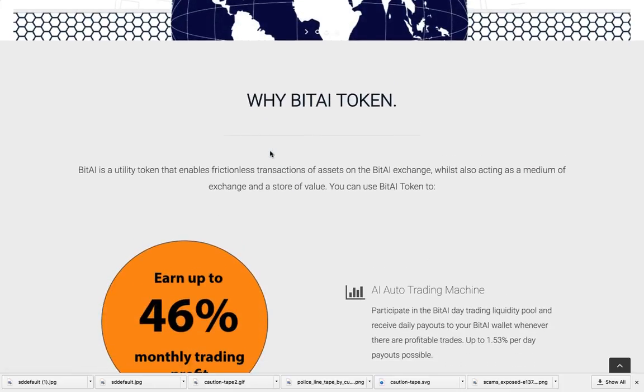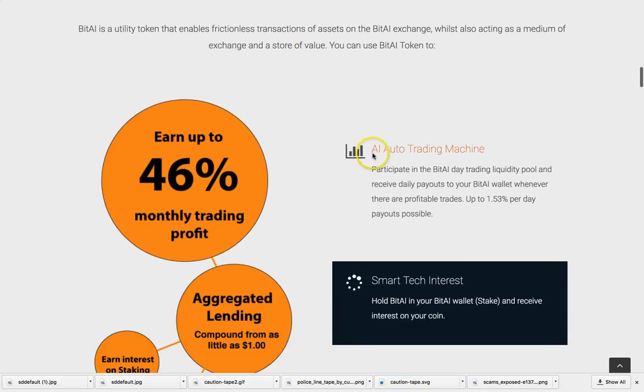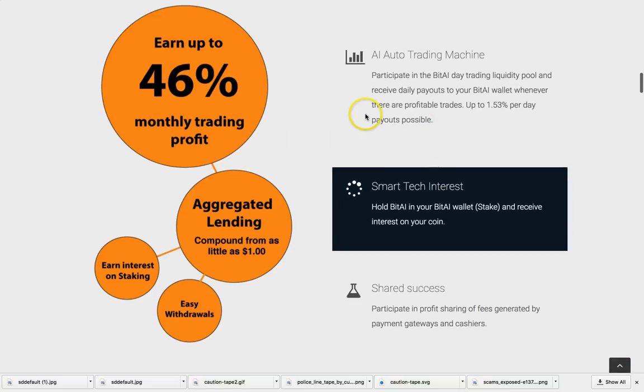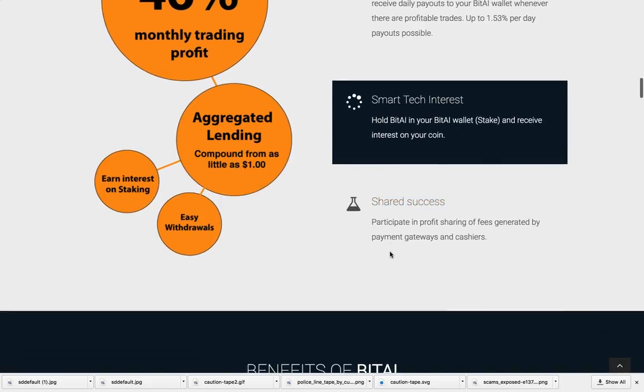So why BitAI tokens? Well, it's a utility token that enables frictionless transaction of assets on the BitAI exchange, whilst also acting as a medium for exchange and store of value. You can use the BitAI token to auto trade. You can lend it, you can stake it, you can hold it, and there's easy withdrawals on it. So they're saying right now they're going to be paying up to 46% monthly trading profit once they launch the trading bot. That's going to be pretty cool.